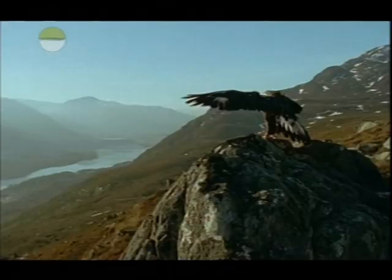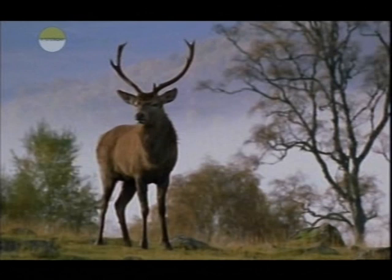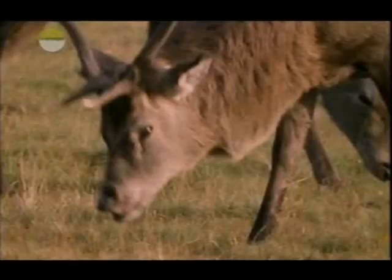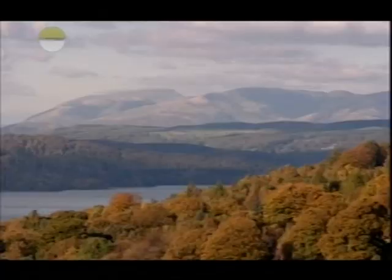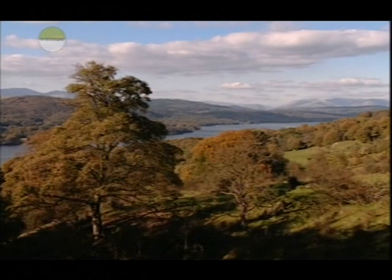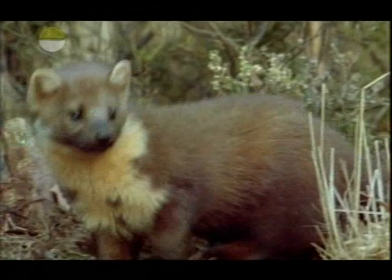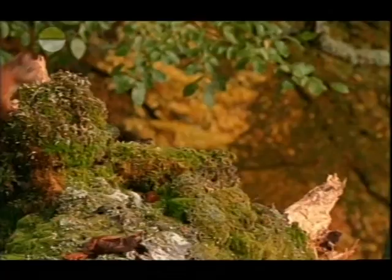The Highlands of Scotland belong to soaring golden eagles. And majestic red deer. But they're also a refuge for some of our rarest animals, those that are shy of people, like pine martens. And others, such as red squirrels, that are being pushed out by foreign intruders.